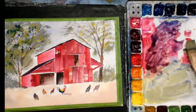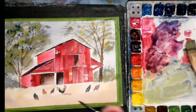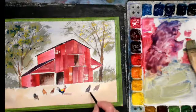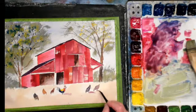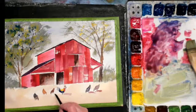Don't want to get it too dark. Remember, think about value. The value of a shadow is darker than the ground, but you don't want to get it so dark that it's darker than the object. So we'll put this down here. So just quick, easy, squeezy shapes. Put some over here, just indicating.